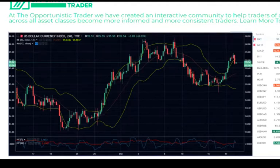By that I mean dollar yen used to be extremely important to gold, but yesterday it was the euro and the British pound that were important to gold.